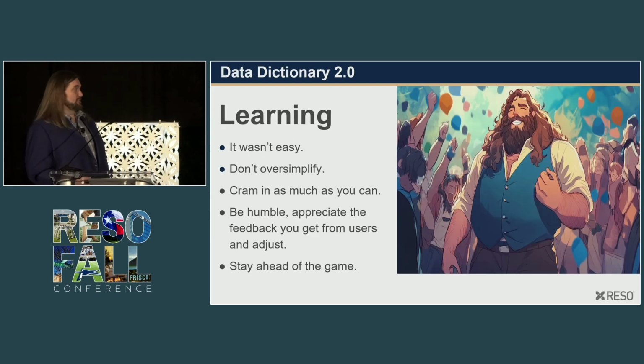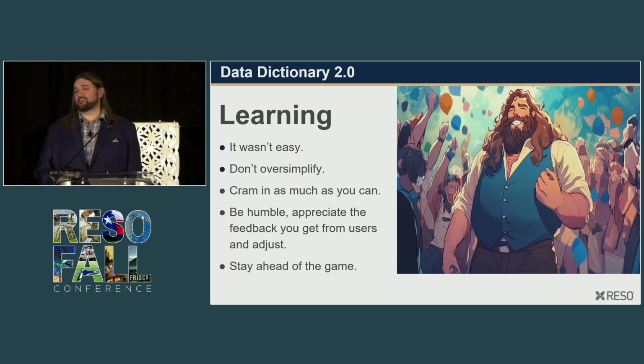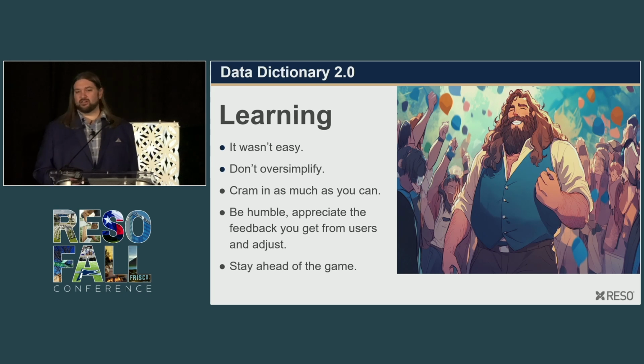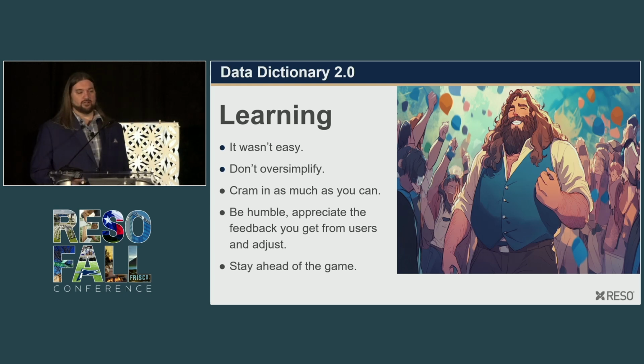So some of the things we learned: like I've said, it was not easy. I think I even used the words on stage last year that it would be easy, and it was definitely not easy. But it was worth it. It's made a big difference. We're glad we're past it. And going forward, these sorts of changes are going to be more straightforward to handle, mostly because of the tooling that we've built to help facilitate it. But ultimately, the large number of changes are behind us.